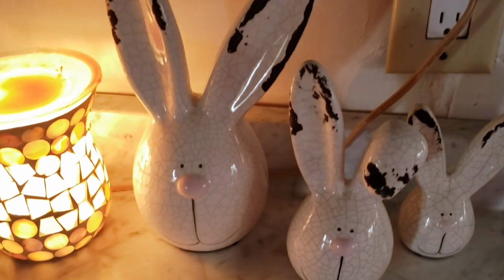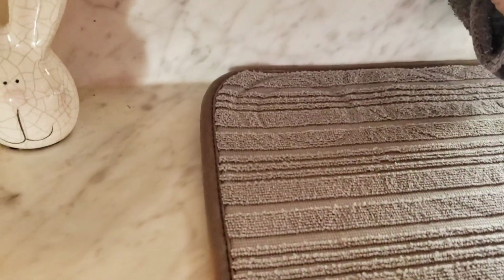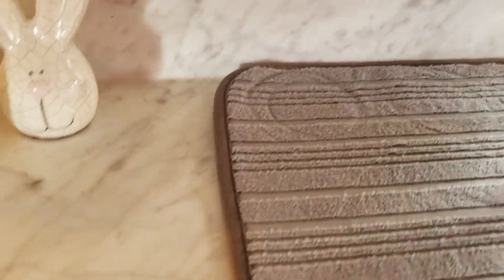Got my wax warmers going. I need to put some more on them. And I keep forgetting, I want to get some of these outlet covers. Keep forgetting about grabbing them, because these ones are nasty. They've been up here since 1982. So we got to get those. Yes, we do.